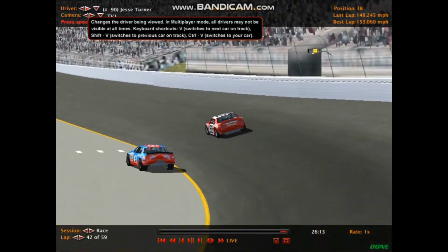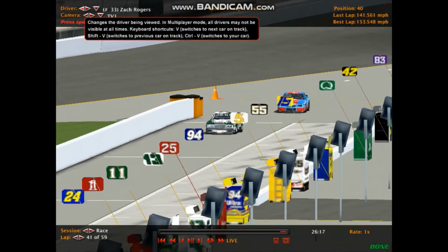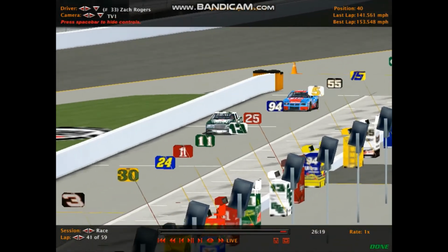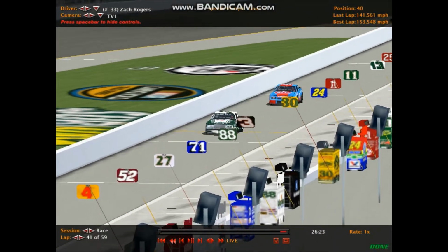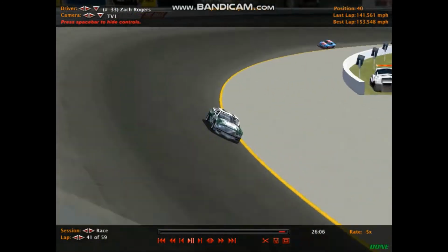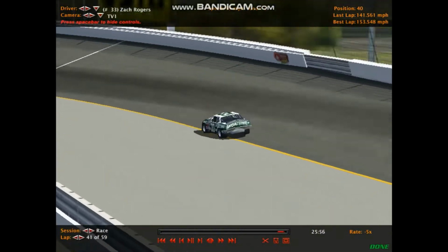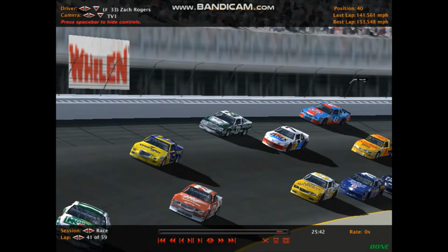And it's Jesse Turner again. Oh, Mike Becker, 33 car and 43 car, and Zach Rogers again. Turner and Rogers in another crash. This time it takes the King Richard Benny 43 of Mike Becker with him. Something tells me Zach Rogers is going to want to beat Jesse Turner to the ground after this race in the garage. And boy, that was a bad crash right there.